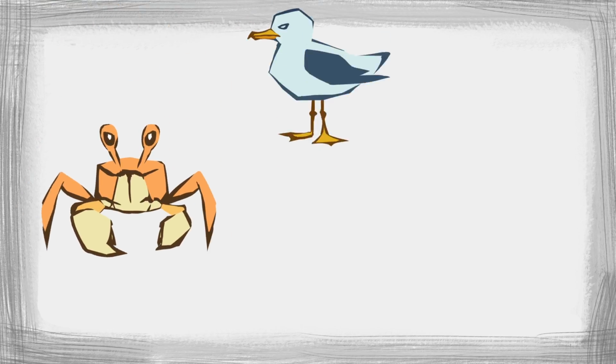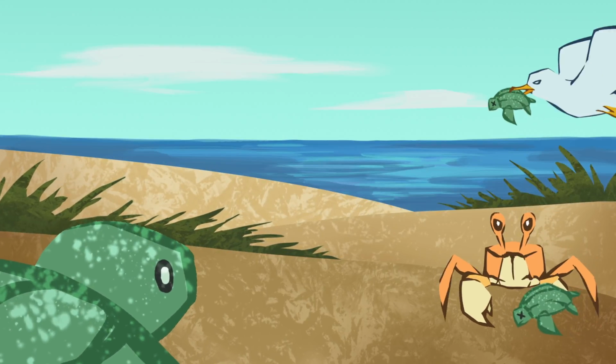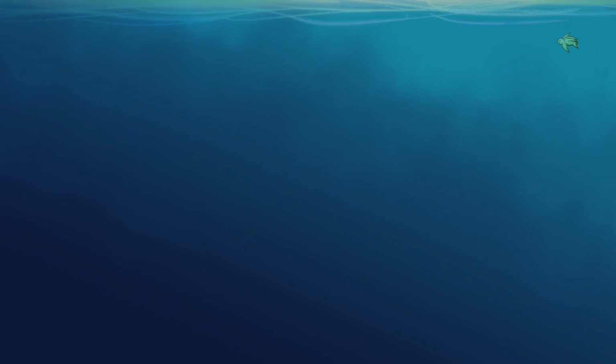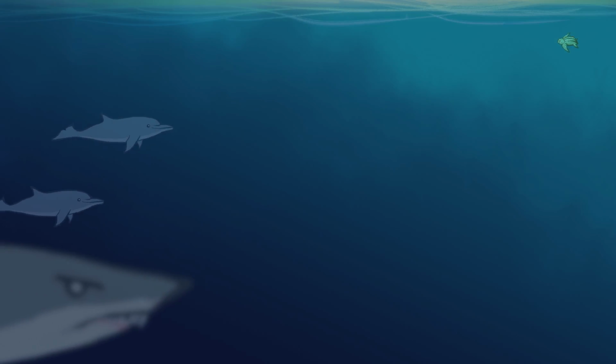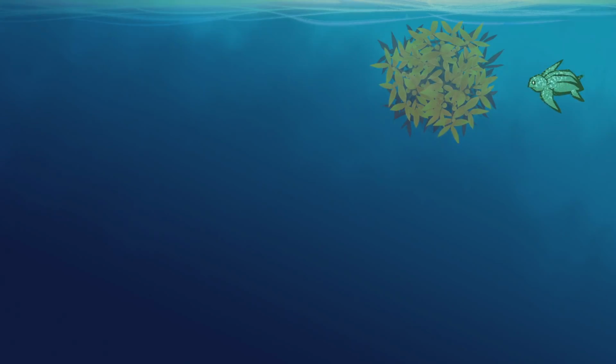Predators such as crabs, seagulls, and raccoons roam the shores to pick off the easy target and vulnerable babies. However, once in the ocean, they are exposed yet again to sea predators such as dolphins, sharks, and large fish. To counter this, they take shelter in floating seaweed or debris until they grow older.